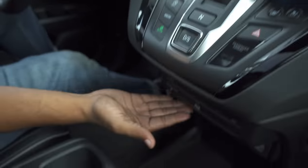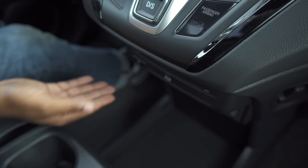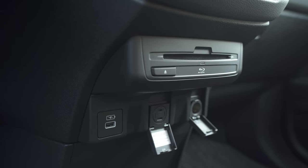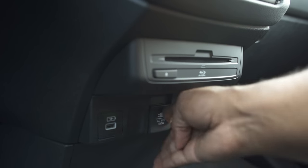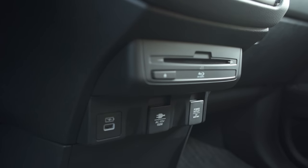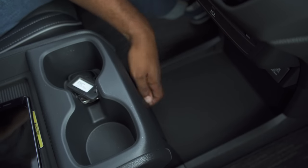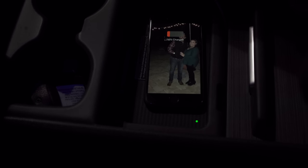So just to go over the rest of the car briefly, it's a very nice interior. Obviously, it's very spacious. As you move down, you are going to have things like a Blu-ray player, you have USB ports, you have a house plug, a two-prong outlet right down there. You are going to have a really good amount of storage space. You're going to have things like a wireless phone charger.